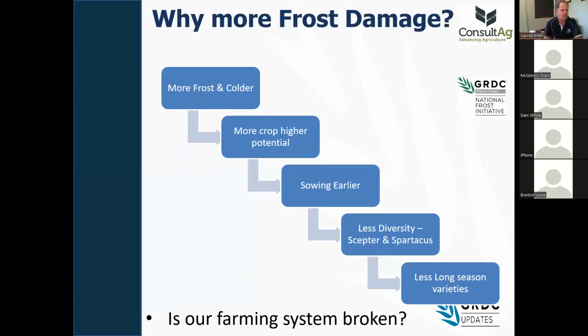But why are we getting more frost damage? One, we're getting more frost and they're getting colder, and I'll touch on that shortly. We have more crop and a higher yield potential. So the wheat belt, it's no surprise to all of you that everybody's running less sheep, and we've got good at sowing a whole crop earlier and we're planting more of the landscape. So when there is a frost event, every business is getting a bigger hit from that.